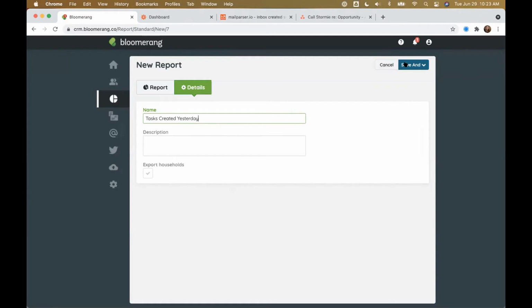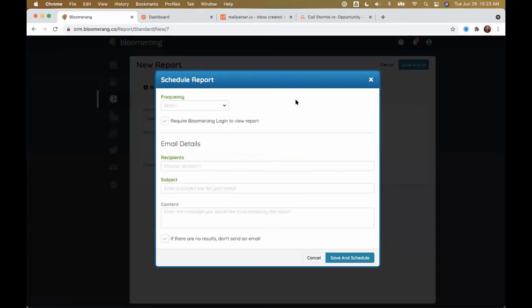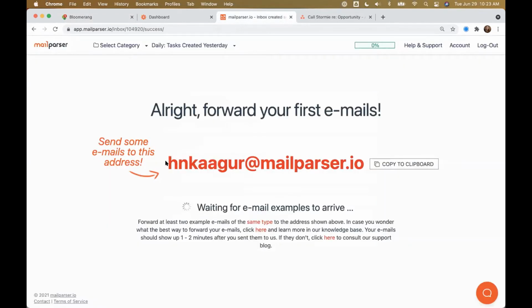And then I'm going to click Save and Schedule Report. This is going to allow me to set up the frequency and the details for the scheduled report. So the first thing I'm going to do is come back over to Mail Parser and copy this email address. I'm going to click Copy to Clipboard.